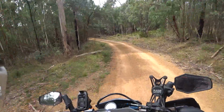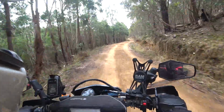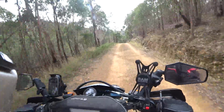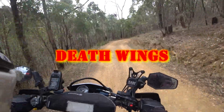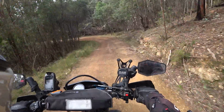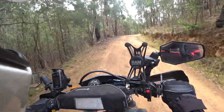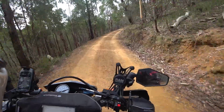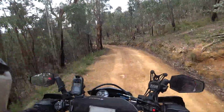Yeah, so I did about 6,000k on the trail wings, the standard tyres that come off the DR. People call them the death wings, because they're not much chop on the dirt. They're a great road tyre, but not great on the dirt. But again, I just rode accordingly, and used it as a bit more of a challenge when I was on the dirt, riding with those tyres. Yeah, 6,000k out of them, that was pretty good.